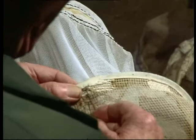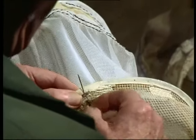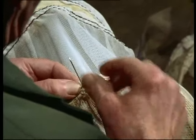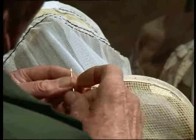The swarm-catching bag serves to catch the prime swarm when it leaves the skep out of the entrance, so the bag should not have any holes through which the bees might escape.